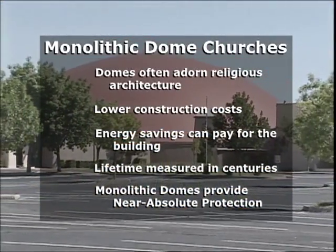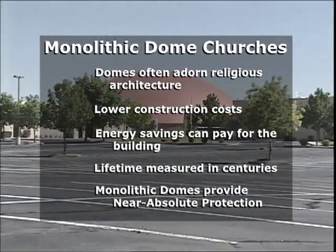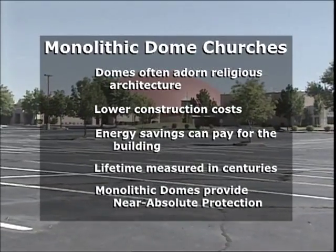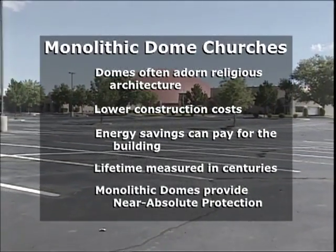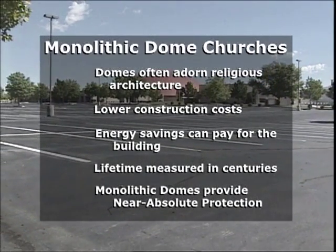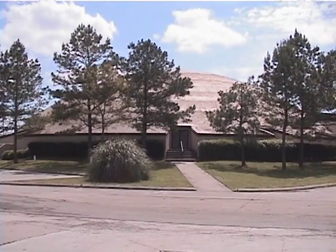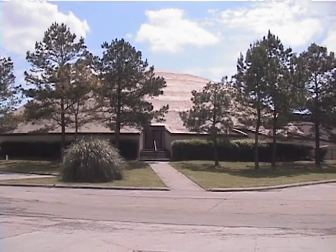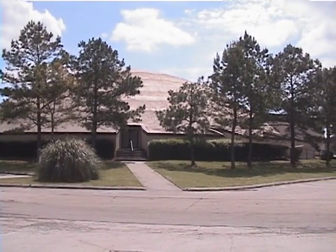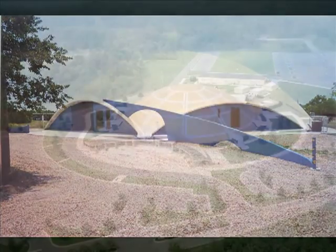Monolithic domes are widely accepted in church construction. They cost less to build. They will pay for themselves in energy savings. They are permanent. And most importantly, they will protect you and your congregation should disaster strike. In light of the current political climate, increasing energy costs, and frequency of devastating natural disasters, it seems every new church or religious facility should be built out of monolithic domes.